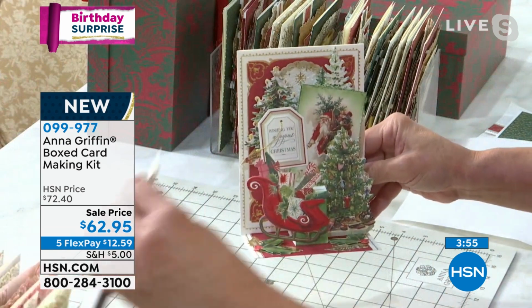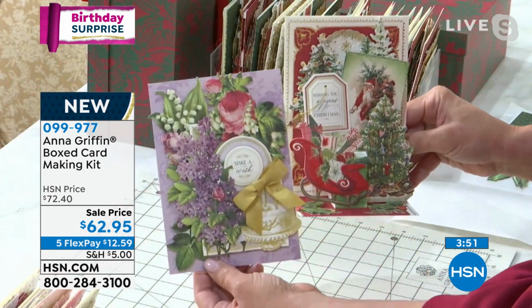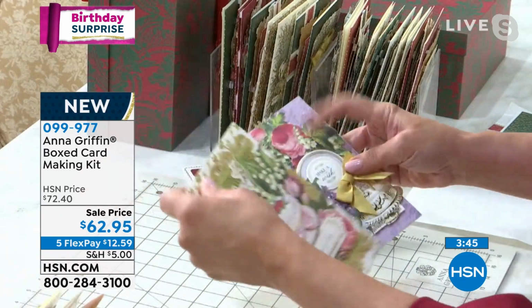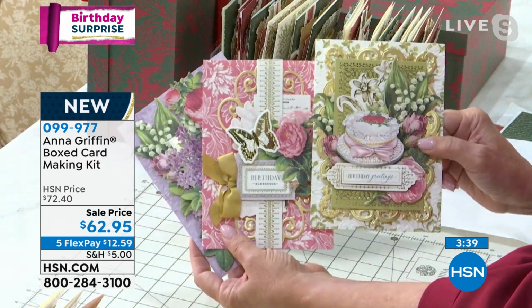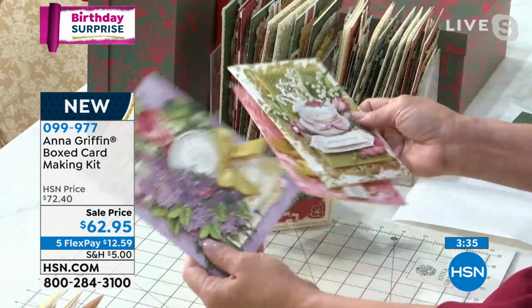Or if you want to create all of the birthday cards that you have in your life in one fell swoop, make all 48 out of the birthday kit. Make them, store them in the gorgeous gift box, and then you have them at the ready to send to anyone that's in your address book. You know, that's not that unreasonable.